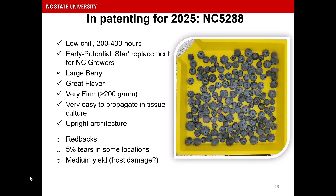Finally, these last two we are patenting this year. The first one is NC 5288. It's very early, very low chill. I'm thinking I'd really like to see it in southern Georgia or northern Florida just to see how it does. It's got a very large berry, really good flavor, very firm, nice upright architecture that might make it amenable to machine harvest.